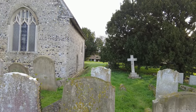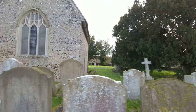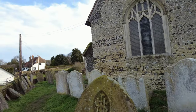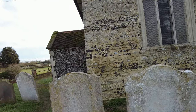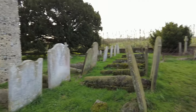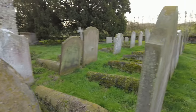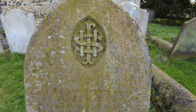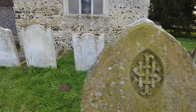But a beautiful little parish church. Probably only served a small congregation of locals. I keep seeing interesting symbols on these stones, and wherever I go in the country there's a graveyard, so I see this symbol. Well, it looks like a dollar sign. Any idea what that means? Be good if you leave it in the comments.